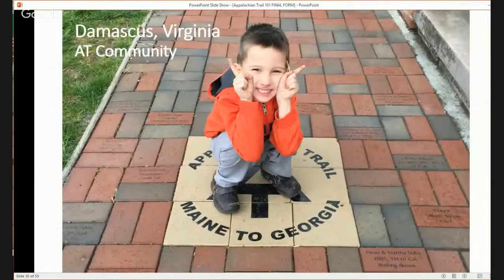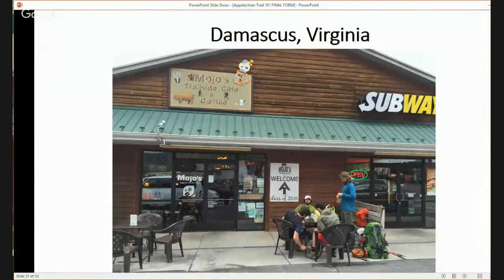All right, the next town that we visited after Troutville was a couple hours drive down to the Virginia-Tennessee border. You find the town of Damascus, Virginia. This is also an Appalachian Trail community, and what's unique about this is the trail actually comes right through this little community. You can see the trail. Jean, my son, is on the trail, marked by these bricks. And as you go through this town, there are trailside cafes and places where the hikers can grab a bite to eat before they go into more remote locations.